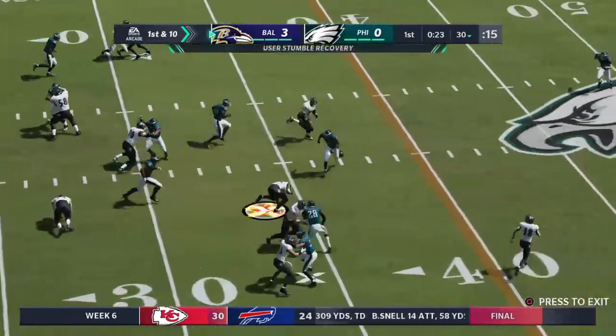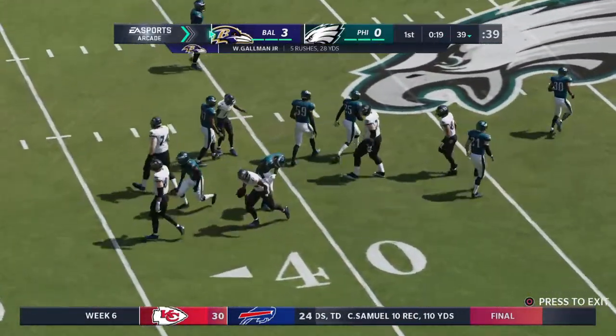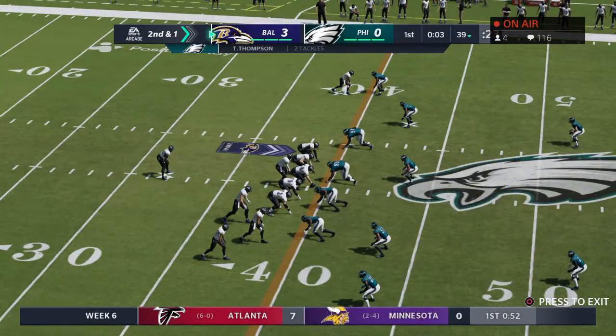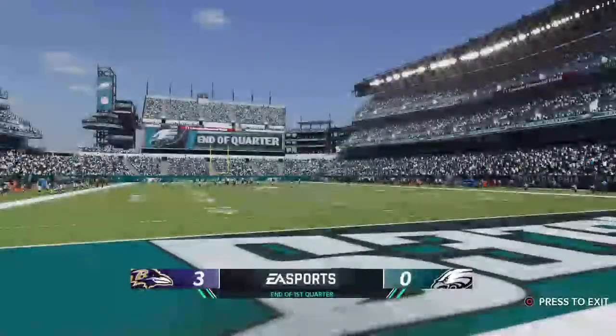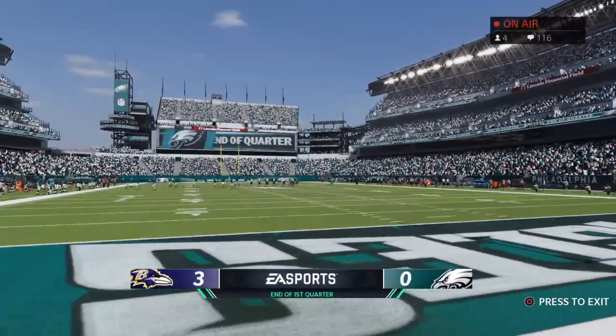This is Gallman. And this will leave him a yard short. Nice pickup of 9 yards on first down. He's brought down at the 39-yard line. A gain of 9 brings up 2nd and 1. 3-0 after 1 on EA Sports. Ravens 3, Eagles 0.